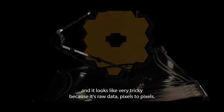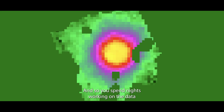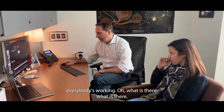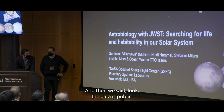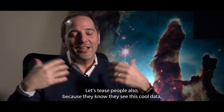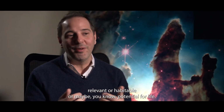And then you go to the data and it looks very tricky because it's raw data, pixels to pixels. So you spend nights working on the data, everybody's working, oh, what is there, what is there? And now today, we didn't know what to do about the meeting. Should we wait for the paper or should we make it public? And then say, look, the data is public, let's tease people also because they see this cool data, maybe astrobiologically relevant or habitable or maybe potential for life.